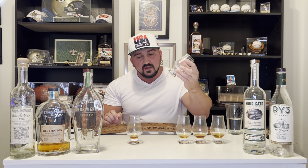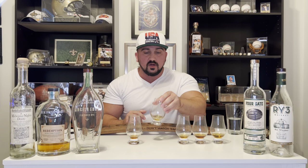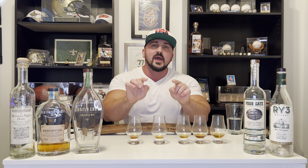Coming in second place, Angel's Envy. Guys, this is a surprise. Like I said, on its own, it's just so sweet. But I guess in this blind, that black pepper note, which I'm still getting, with that rum, it did well in this blind. But now, there it is. Let's see how you rank them, and then we'll add mine.